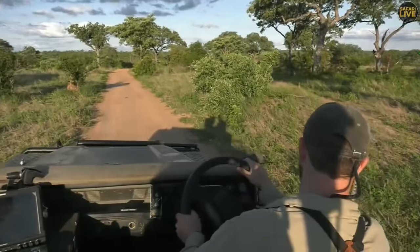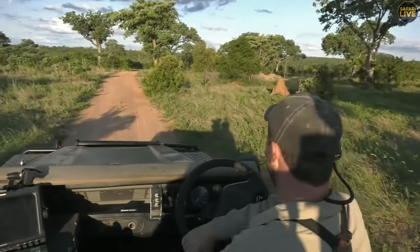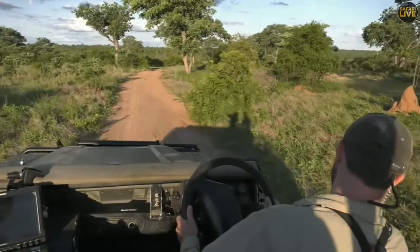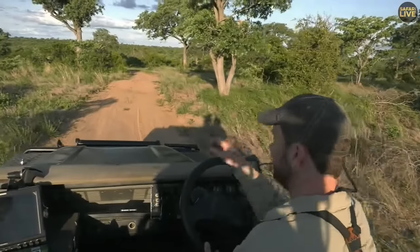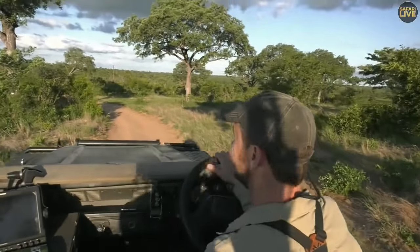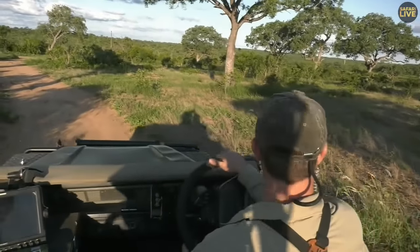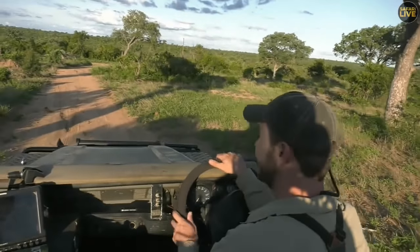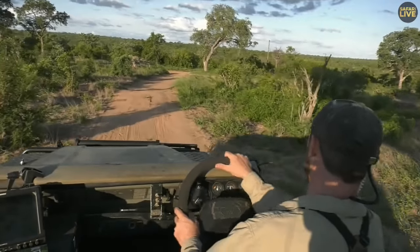We all know that water is the currency of life, and animals will always frequent around it. And maybe we'll be lucky with the last minute leopard. That'd be marvelous. Definitely far nicer temperatures than we had last week. Last week was uncomfortably uncomfortable, if that makes any sense.